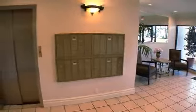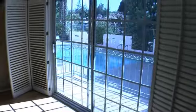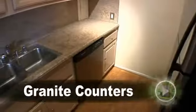Step inside unit 112 with 1,081 square feet of living space and you'll see an open living room that looks out onto the pool. The kitchen has everything you need to entertain and opens to a dining area.